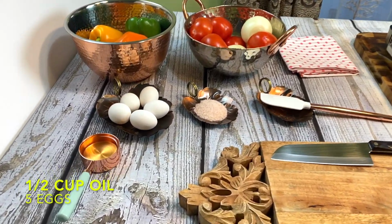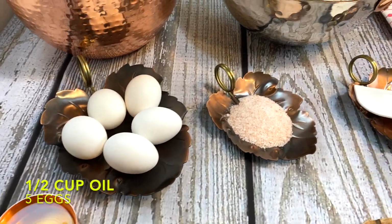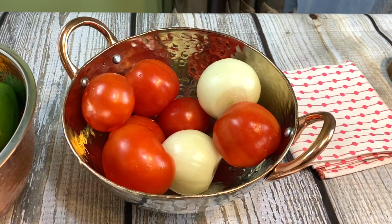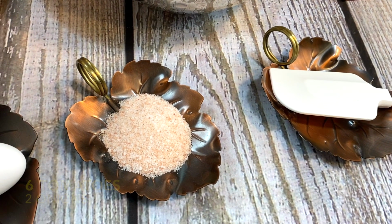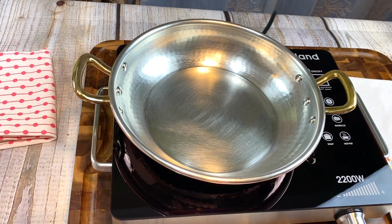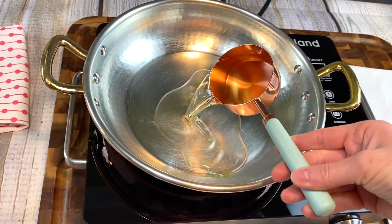Let's go over the ingredients first. What we need is half a cup of oil, 5 eggs, 3 bell peppers, and I like to use different colors just to make the dish look prettier, 6 tomatoes, 2 onions, 2 tablespoons of salt, and of course, utensils and dishes. While the oil is heating up, I'm gonna get busy cutting the vegetables.